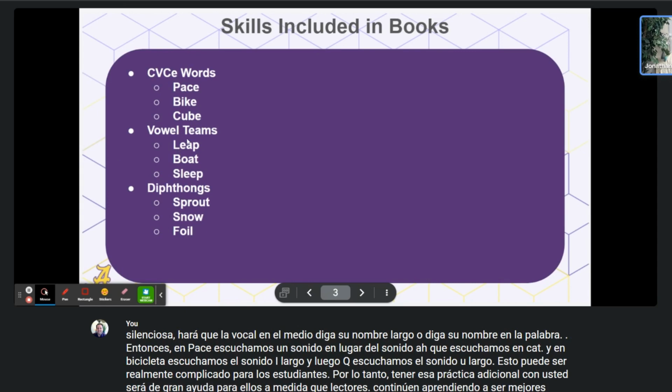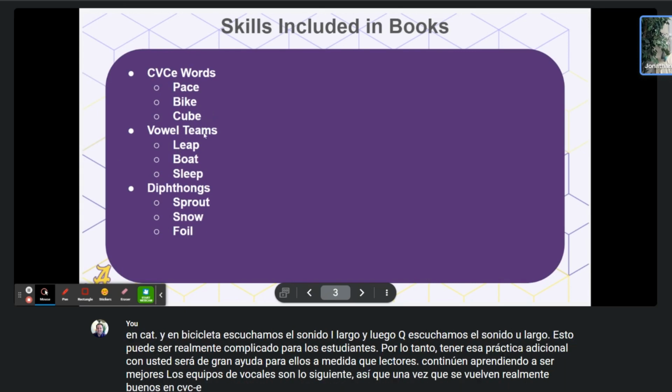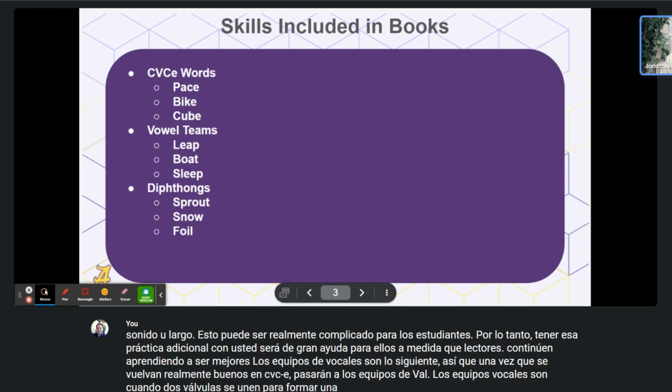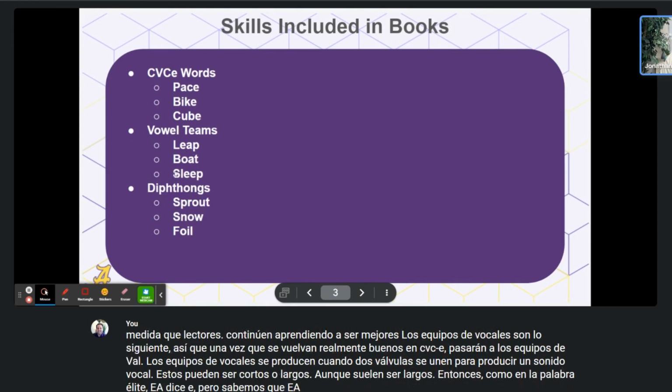Vowel teams is the next thing. So once they get really good at CVCE words, they will move into vowel teams. Vowel teams are when two vowels come together to make one vowel sound. These can be short or long. They're typically long though. So like in the word leap, EA says E, but we know EA can also say short e in words. Boat, OA says O, and sleep, EE says E.